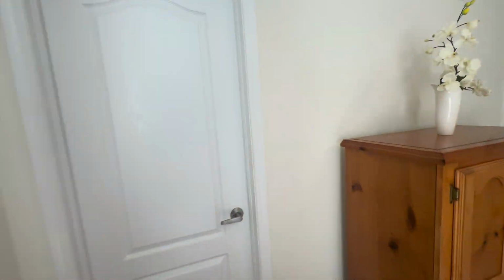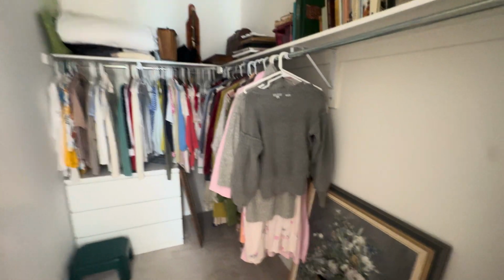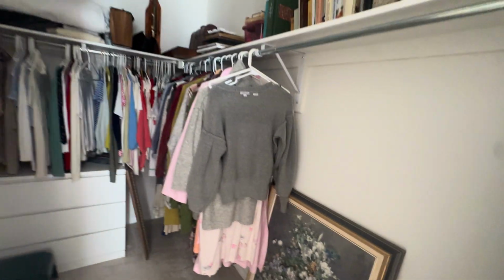And then let's take a look at the closet. You have a massive walk-in closet. How convenient is that? Awesome.